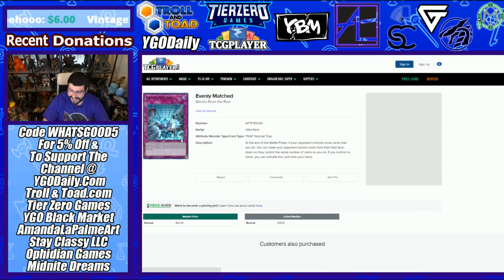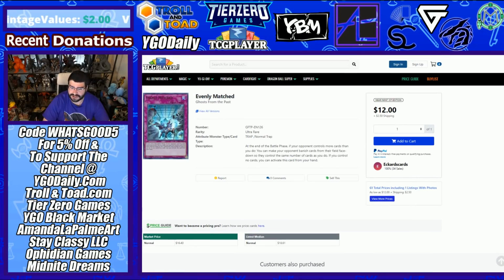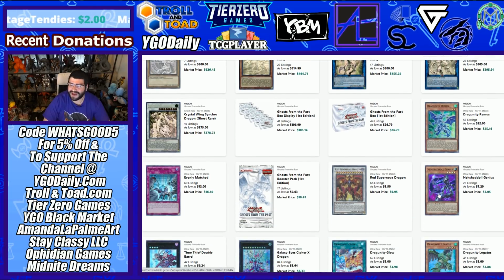Evenly Matched falling down towards $15 is nice to see. I know a lot of people hoped for that price point, although it would have been nicer to be in a structure deck, right? That would have been pretty cool, or to get the Dragoonity structure. My soreness aside, Red Supernova down towards 10.